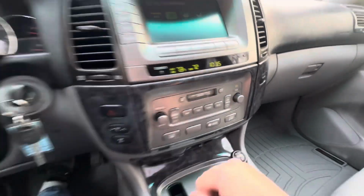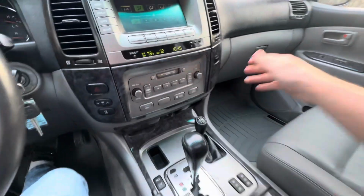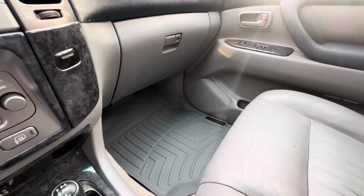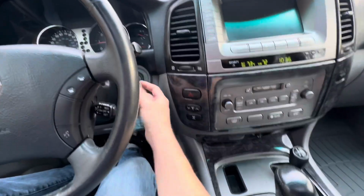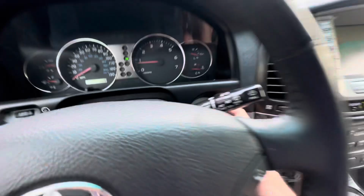Does have the JBL sound system, the blue camo trim, brand new WeatherTechs, all the way front, middle, and trunk. Comes with the owner's manual. Timing belt's been replaced in preparation for the sale. Comes with two valet keys and a master key, remote key.